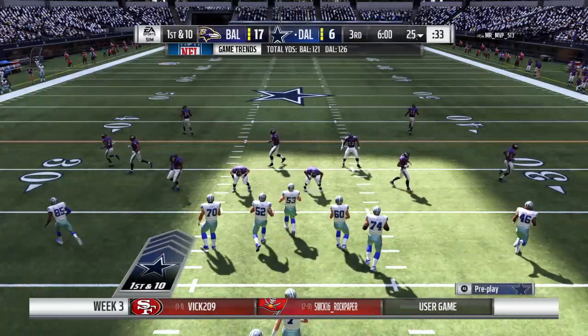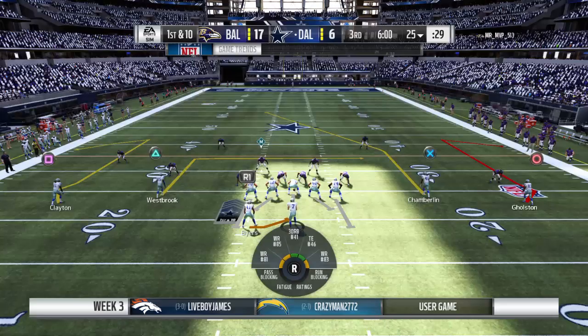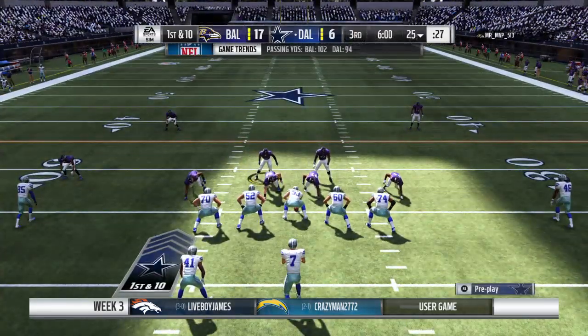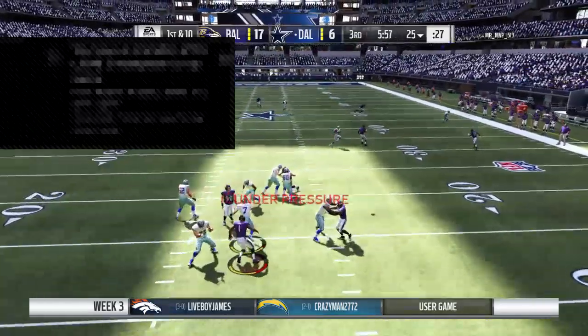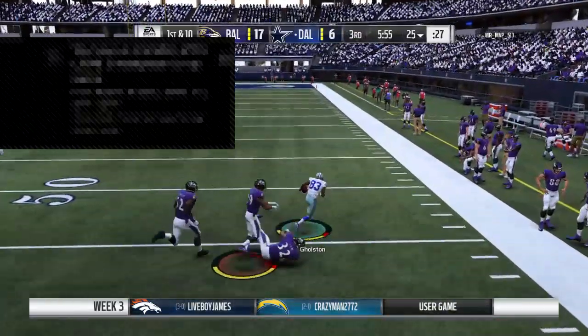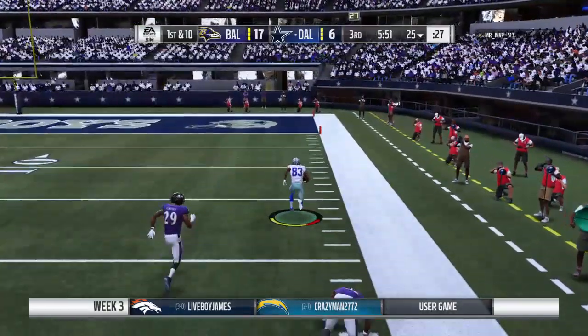Pretty big deficit, though. We'll see what adjustments were made in that locker room. And I never want to make something more important than it actually is, right? I don't want to create more hype than what is there. But this is a really important drive. And we often talk about... And he's into the clear.